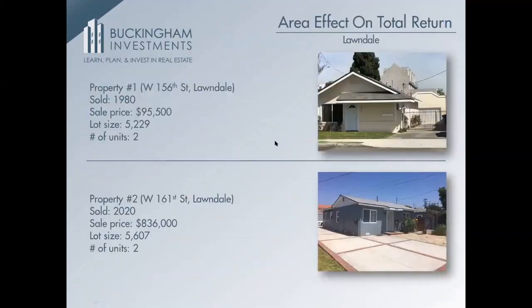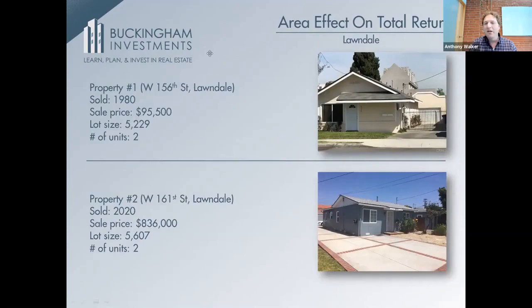So let's talk about another problem that gets a lot of people. A lot of people come in and think, I've got to get a property in a great area. I've got to buy in the best up-and-coming area possible that's just going to explode, and I'm going to make so much money because I'm going to pick exactly where the highest appreciation is going to happen. So let's look at an example here of Lawndale.